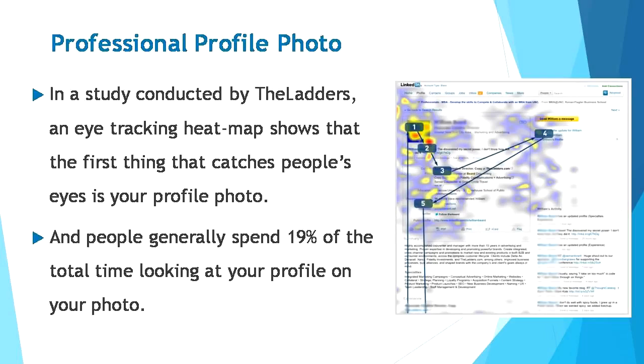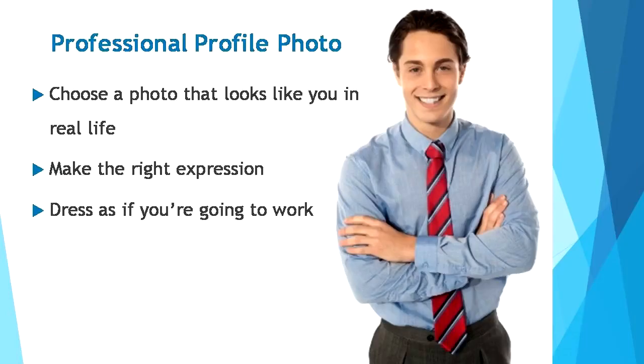So how do you make sure your profile photo really impresses? Here are 4 great tips contributed by various researchers and from professional recruiters and LinkedIn users. First off, choose a photo that looks like you in real life. The internet can be deceptive sometimes, and nobody likes being shown something only to find out later that it's not what was initially perceived or what they expected.